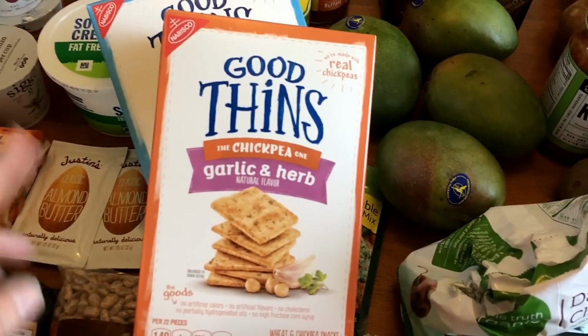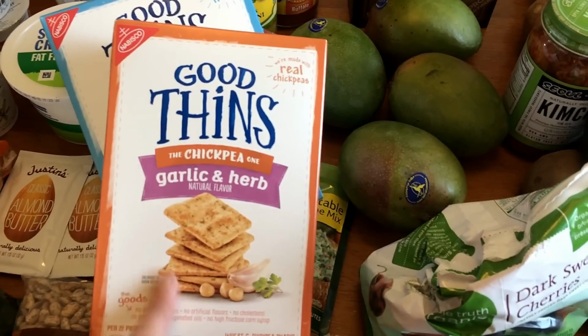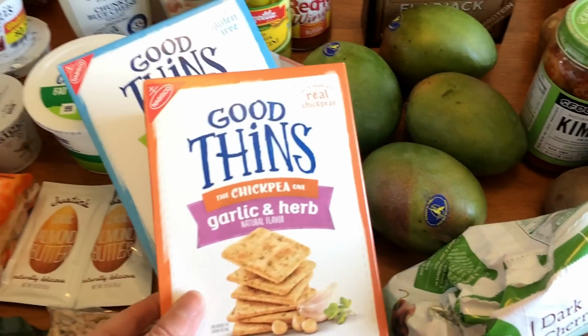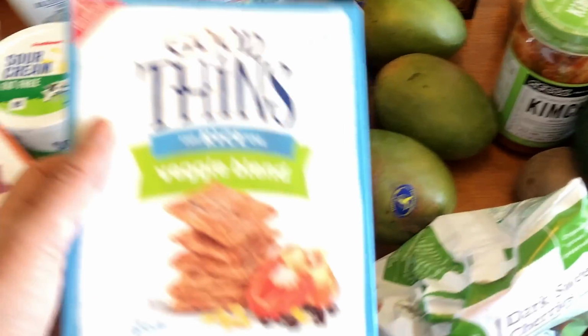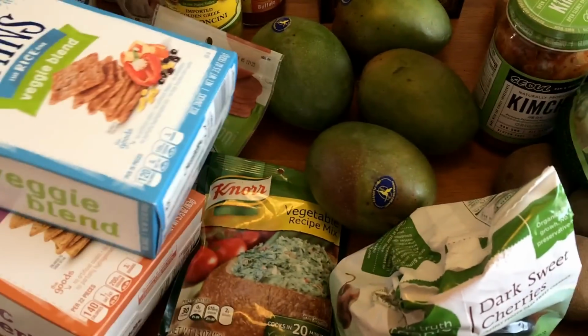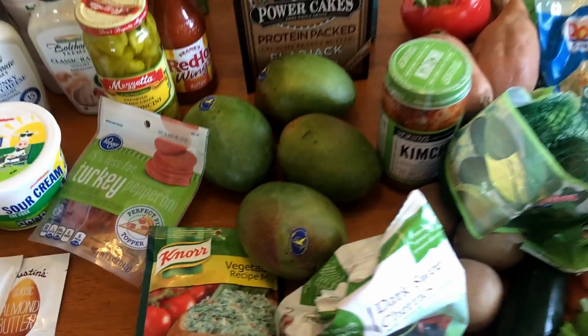I picked up 2 crackers to go with my chicken salad. I'll be doing chicken salad on toast 1 day for lunch, and then I think I'll just do 1 on a bed of lettuce and just use crackers with it. I love these chickpea crackers. They are 4 points for 22 of them. And then the veggie blend ones, I believe, are 3 or 4 points for 26 of them. So those are probably my 2 favorite besides the corn ones, which I like with salsa.